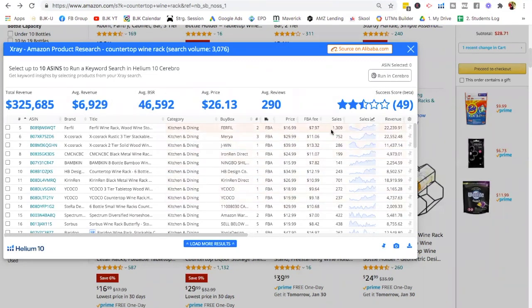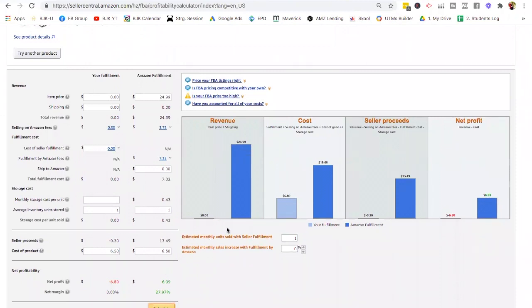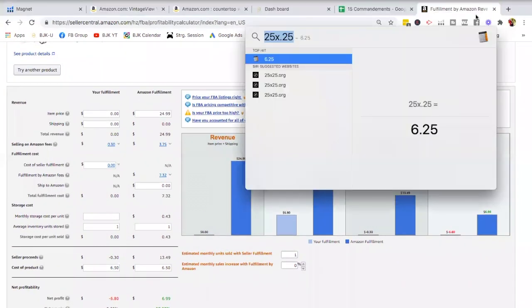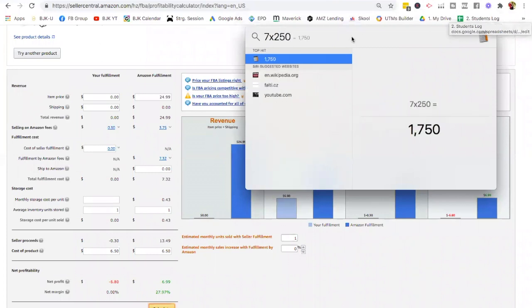So yeah, you should be able to sell at least 250 units a month, no problem here, if you rank among the top 5, top 10 even. What did we say the profit was? $6.99, let's just say $7 for ease of numbers. 7 times 250, that's $1,750 per month in net profit. Your first product on Amazon, I think that's a total success. We're going by average.